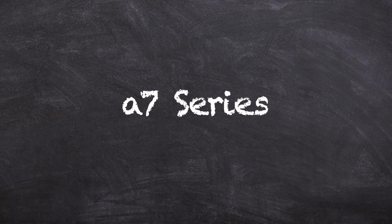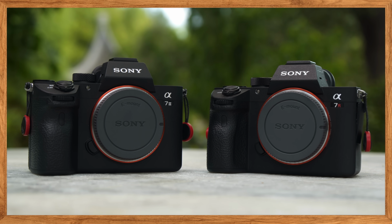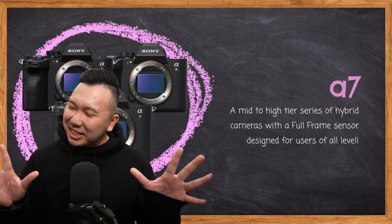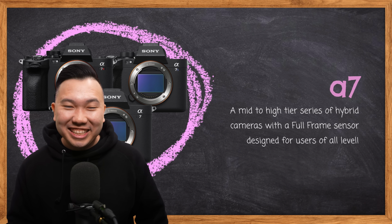A7 series. Alright, let's move on to the Alpha 7 series, aka A7. Full frame sensor cameras, the creme de la creme, the cream of the crop, and possibly the most confusing lineup because it spawns multiple categories.